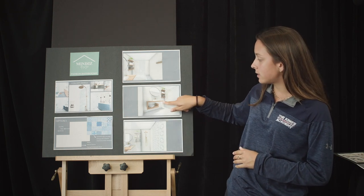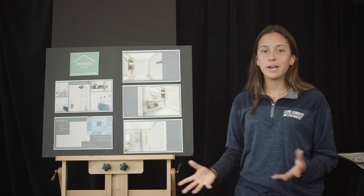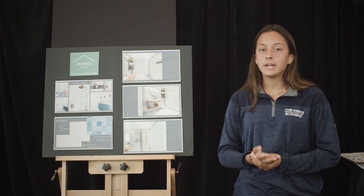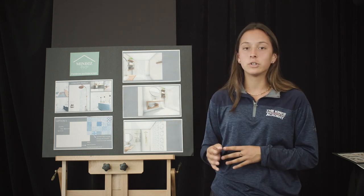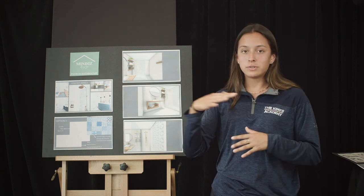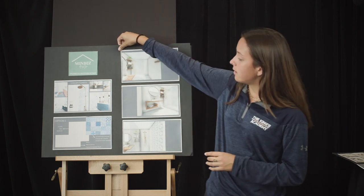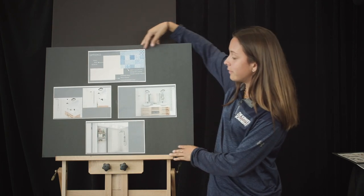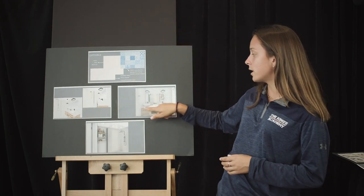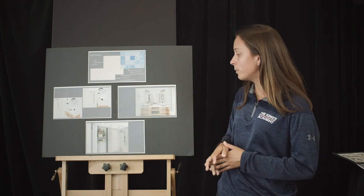I also created this sink area, this vanity area, in our program. They didn't really have what I was looking for, so I had to use different things in order to make the shape. And then for the second room, it's a bigger area, so I did a double vanity using the same tiles, just in different areas in the whole room.